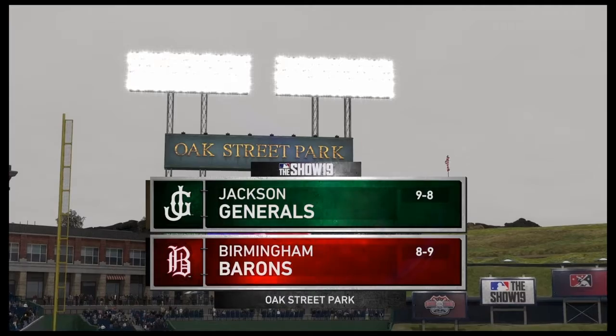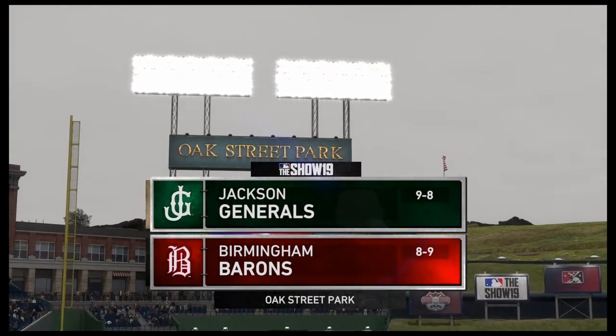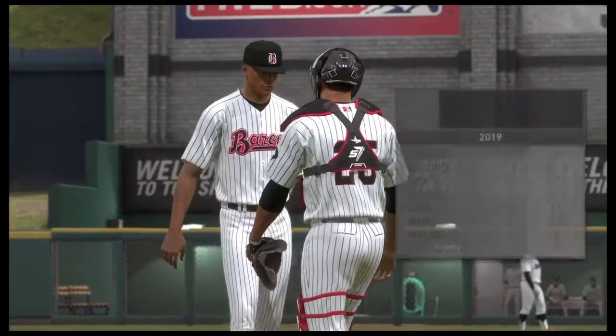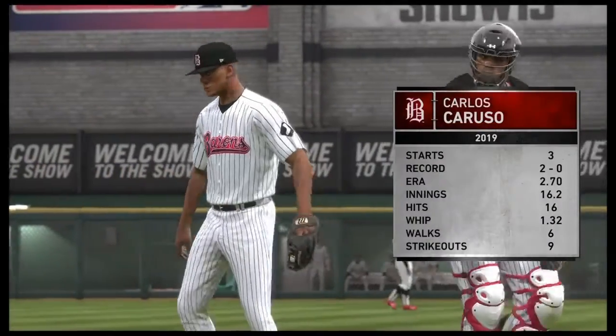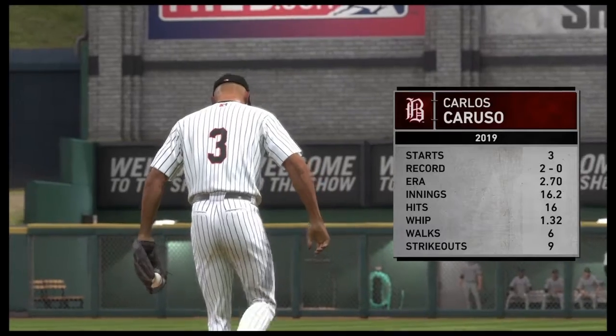There is rain in the area, but we've been given the go-ahead to get this one started. A good one on tap for you this afternoon between the Jackson Generals and the Birmingham Barons. Carlos Caruso, the right-handed native of the Dominican Republic, will be the starter. What do we need to know here, Danny?